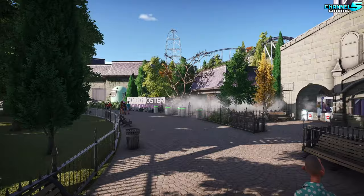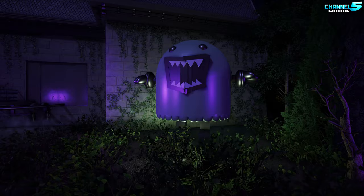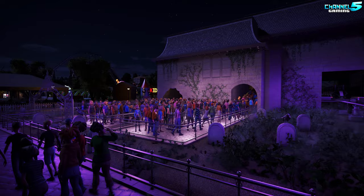All right. This one was talked about in the introduction. Is this the longest coaster in the park? It is. So we're ramping things up. There's a custom-made King Ghoster. He looks like he's got lipstick on or something. If this is what I think it is, it's 2.3 kilometers in length. No, that's the triple drop. I knew something was wrong there. This is the one I'm looking for. Tachophobia. I didn't even know what that word means. I'm gonna have to look it up here. Irrational fear of speed. Interesting.